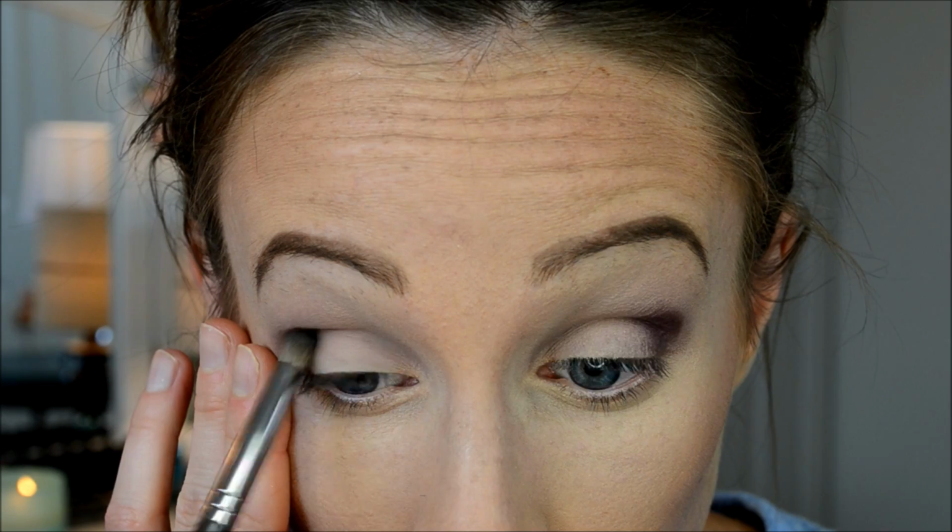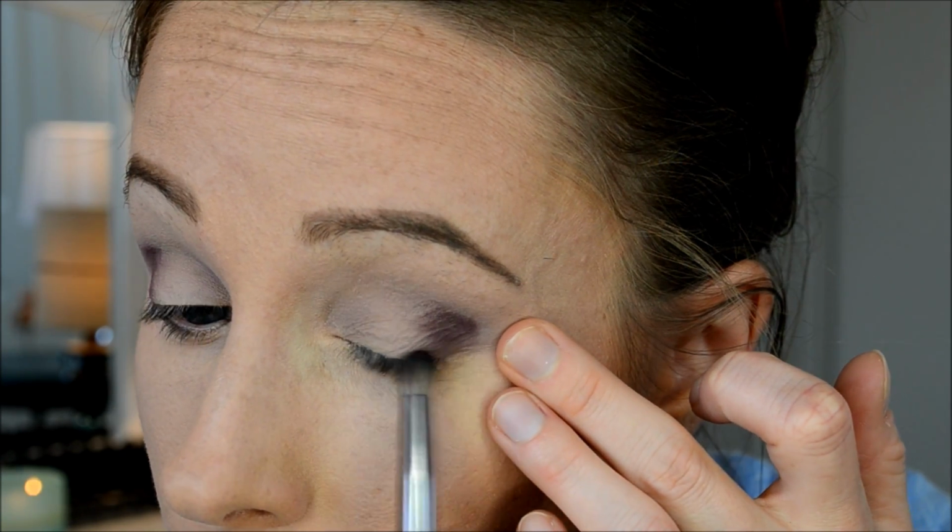This is the serious part, guys, so I can't talk too much. This is where things go crazy. No, not really. You just gotta start with less product and build it up, and you'll be okay. So don't do what I just did with this eye.